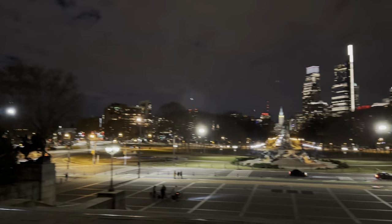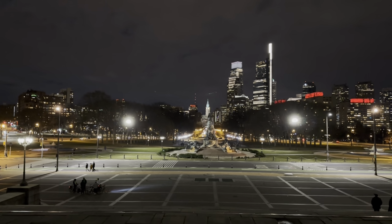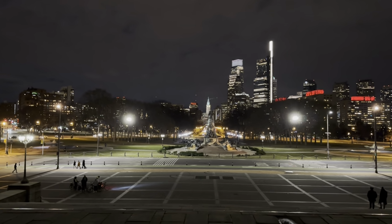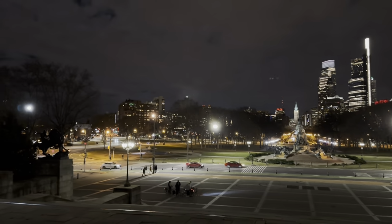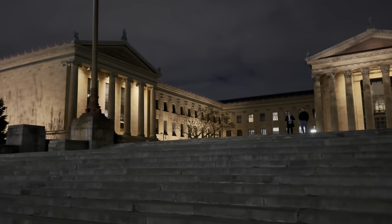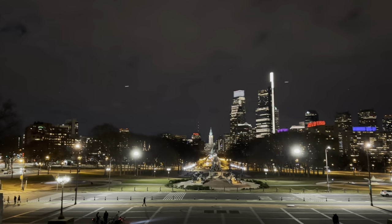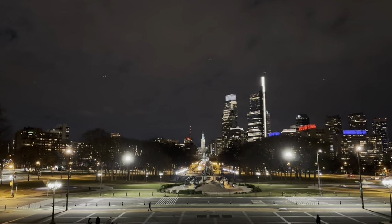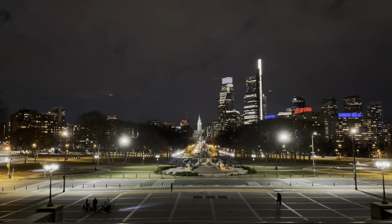What a view. I mean, it's as if they strategically built these buildings in these specific spots, so they're all aligned with one another. This is absolutely gorgeous, guys. This view is insane. Look at that, Borough Hall, City Hall, in the distance.